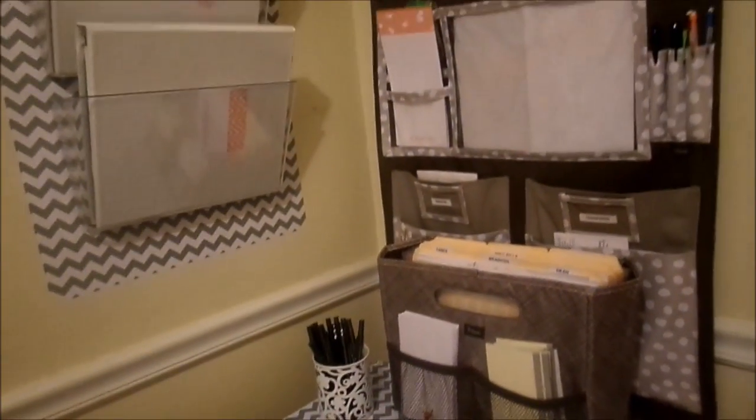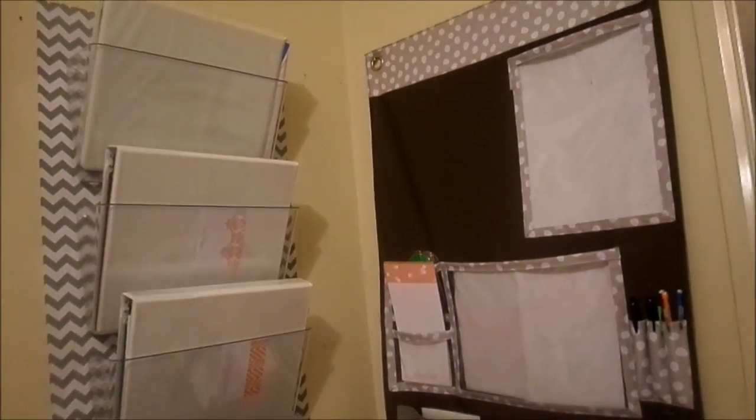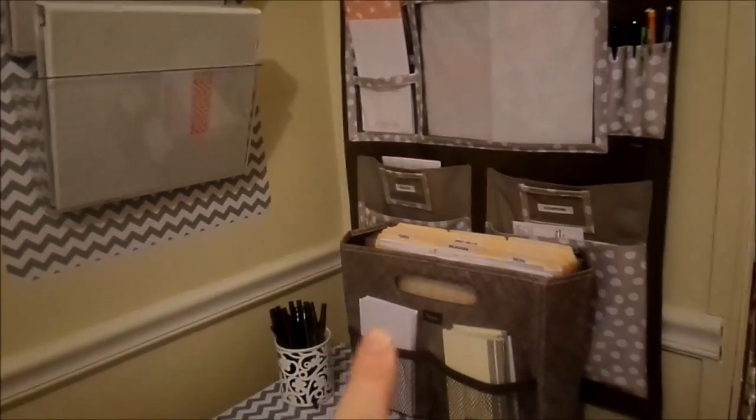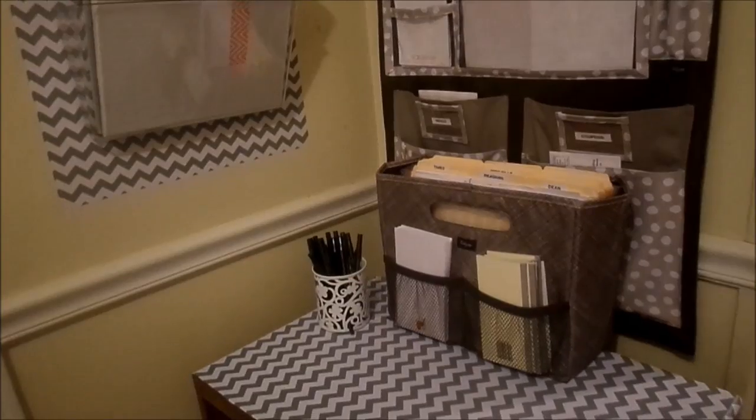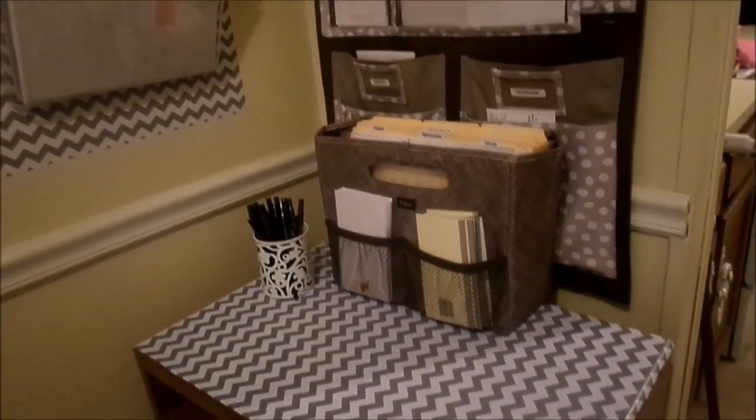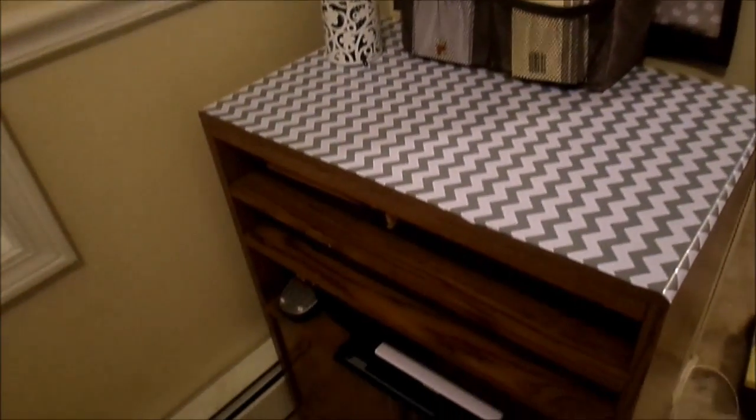I will try to do an update video to let you know how this way works out rather than last year's setup. I'll try to link last year's setup down below. I just changed a few things out and I'm hoping that with this filing system, it will be easier for me to file and there won't be as much of a pile up of papers. So anyways, that is my teeny tiny office area.